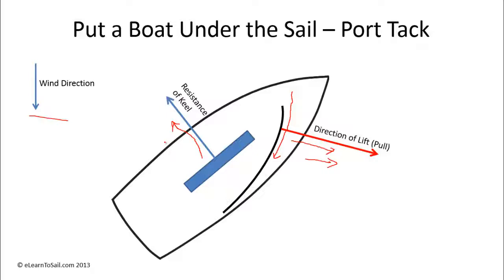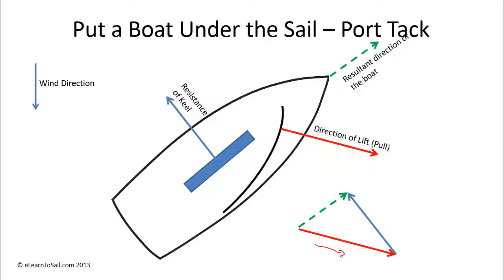And that's what I've done here. The resistance of the keel to be dragged sideways through the water in this direction, we have drawn as an arrow in the opposite direction. So now we have to add these two vectors. The red vector represents the pull of the sail. The blue vector represents the resistance of the keel. And the green vector represents the boat going upwind.